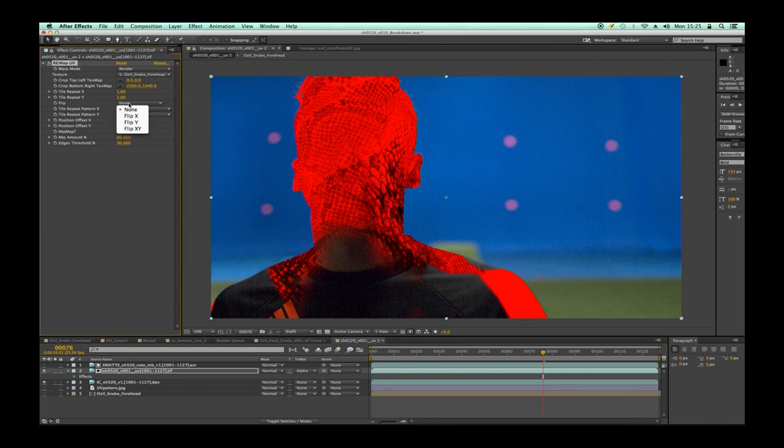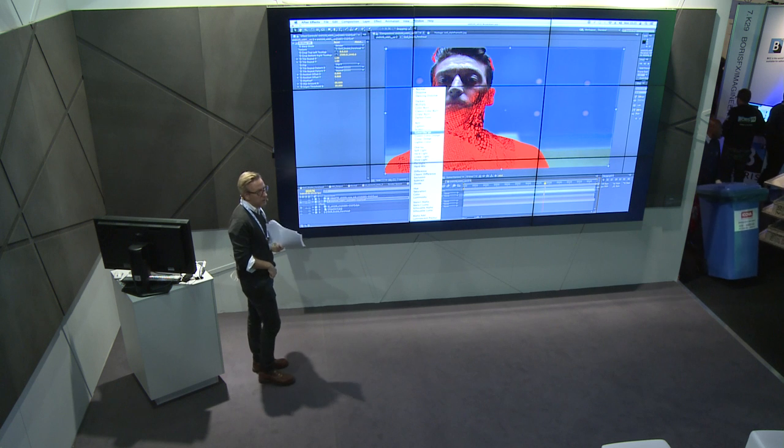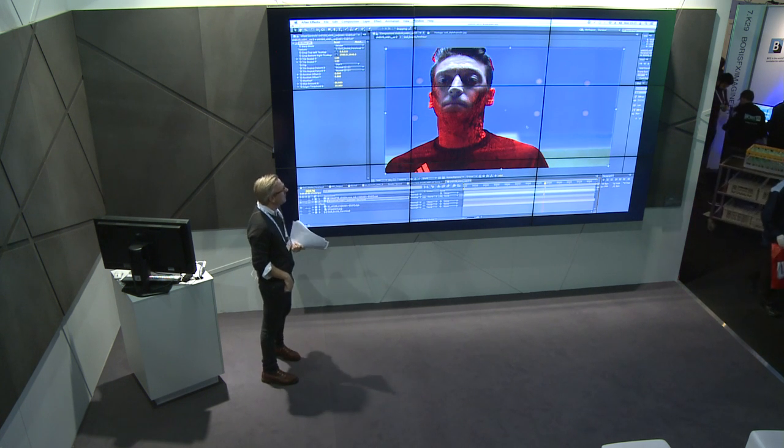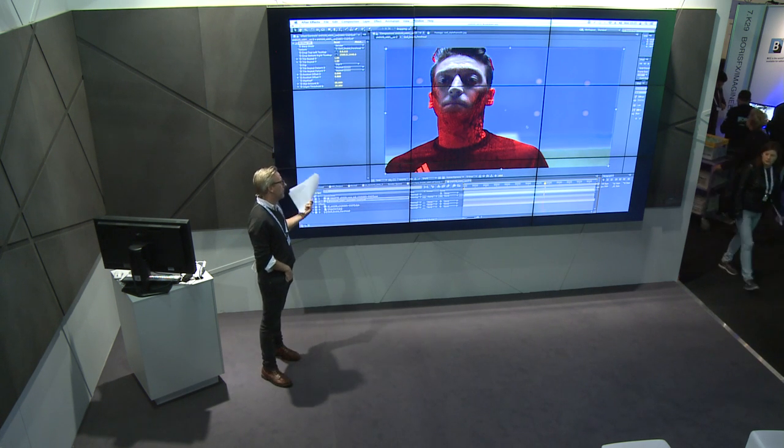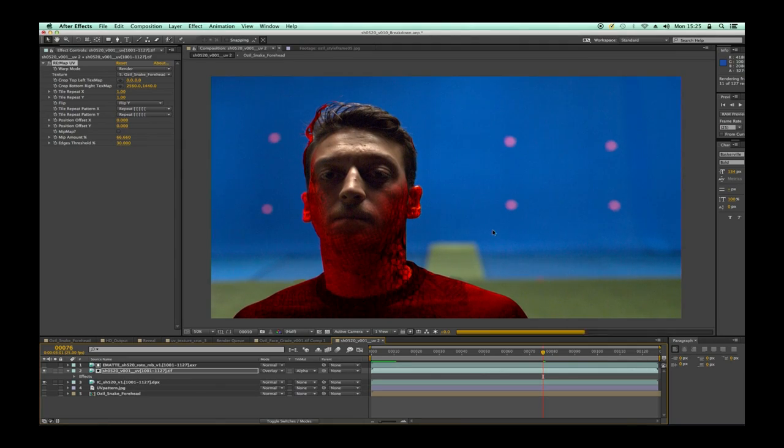It's upside down, so I'm going to flip it on the Y. Basically, it's just taking another texture and wrapping it onto his face using that UV map as coordinates for it. Once I start setting up some good compositing modes and get this looking right, I can see what this is going to look like.